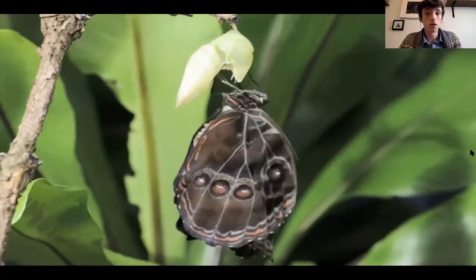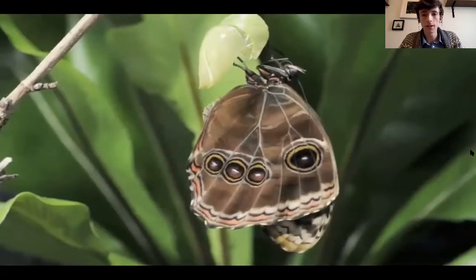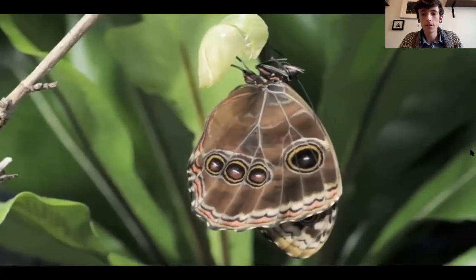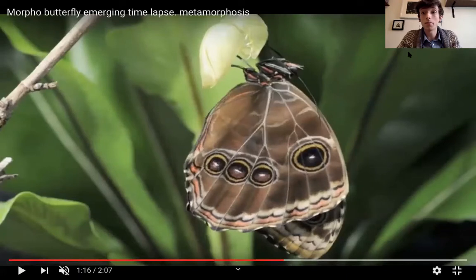Now, this takes a long time. This takes a really long time for them to do, but see how healthy he is? Let him go. Every butterfly in the world has to go through this process where they change from a caterpillar into a butterfly. It's really cool.